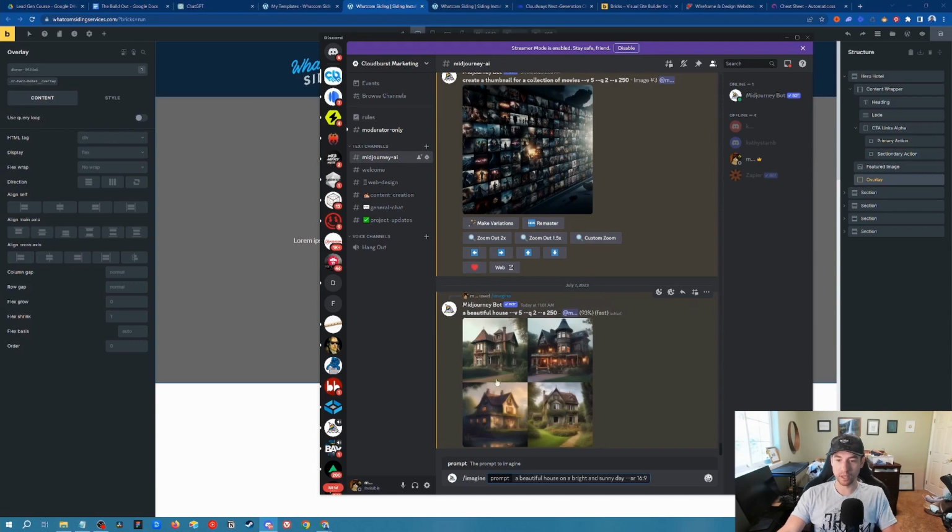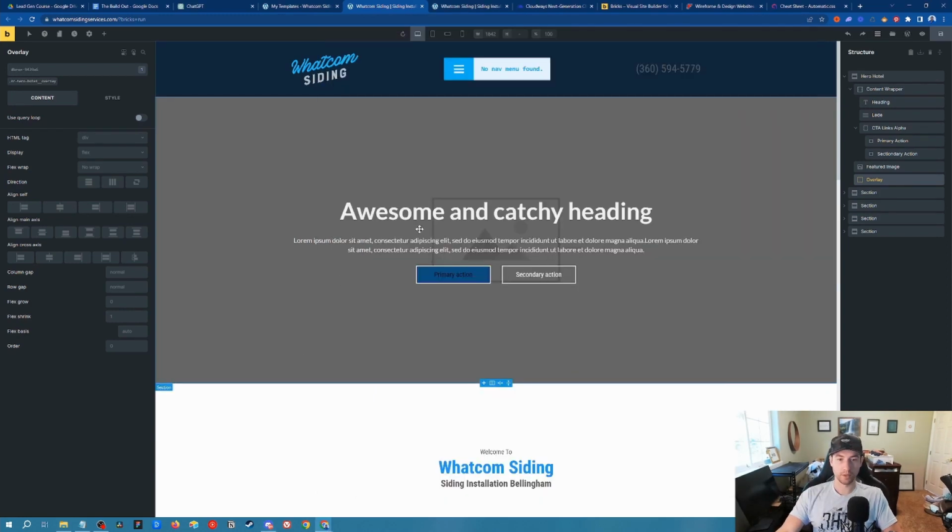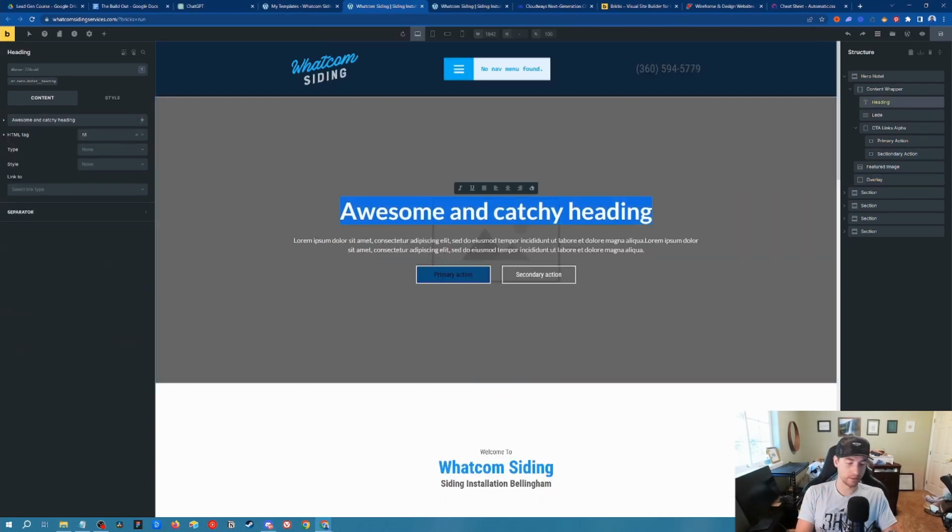And already all of these houses are looking a little old school, a little spooky, if you will. So I definitely want a beautiful modern house on a bright and sunny day. And we can start that. And while that's going, let's put in our main title here. So siding installation, and then the city.